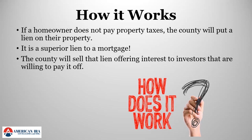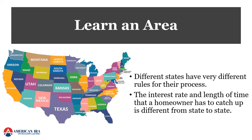What's interesting about these tax liens that are put on properties is that the lien is actually a superior lien to that of a mortgage. So the lien holder will actually get paid if things really go south and the property ends up being foreclosed on. The property tax lien holder will actually get paid before the mortgage holder, so the banks. And so again, this is just simply a way for the county to kind of keep their typical revenue streams going. Now, it's important to note that every state has very different rules around these tax liens, these tax deeds. And so it's critical to understand in your local market if this is a viable option.